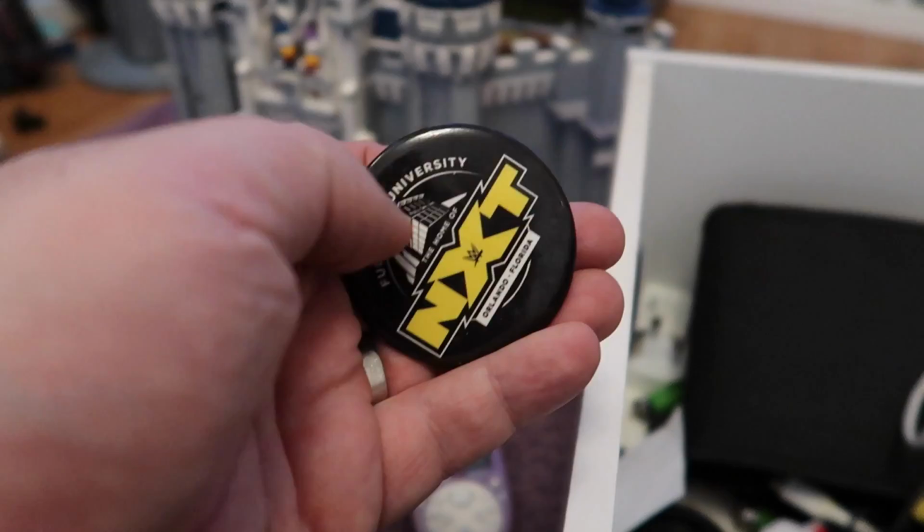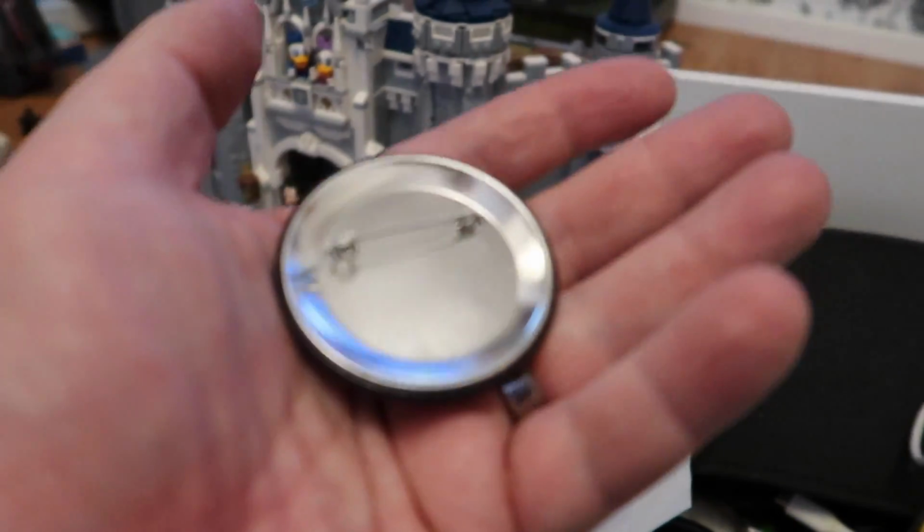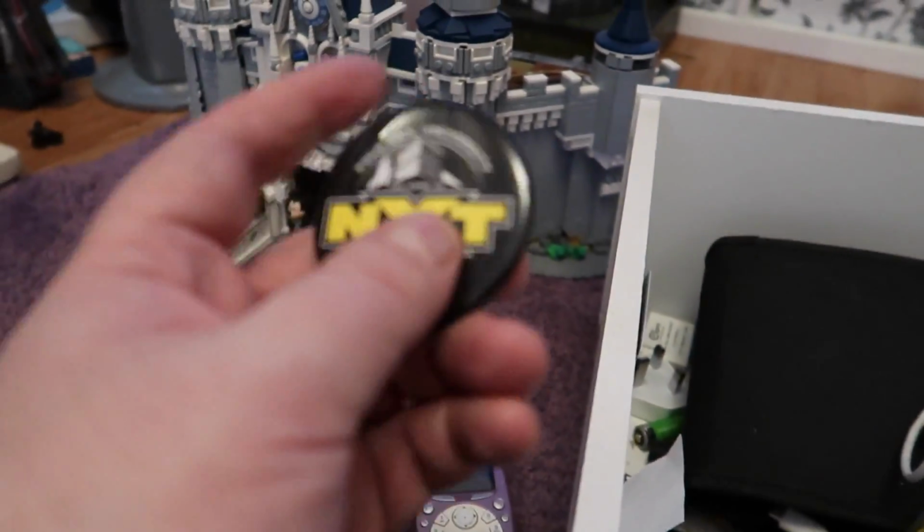Oh look, an NXT badge. I've never actually seen NXT. One of Gemma's friends did go and see it. We'll probably be meeting this friend of Gemma's when we go to Florida in September this year.